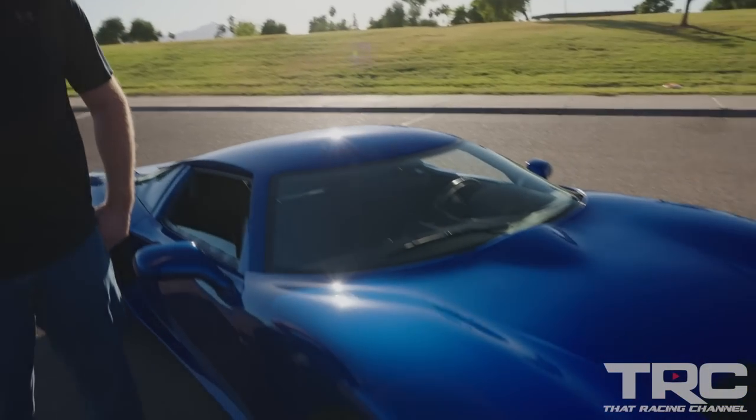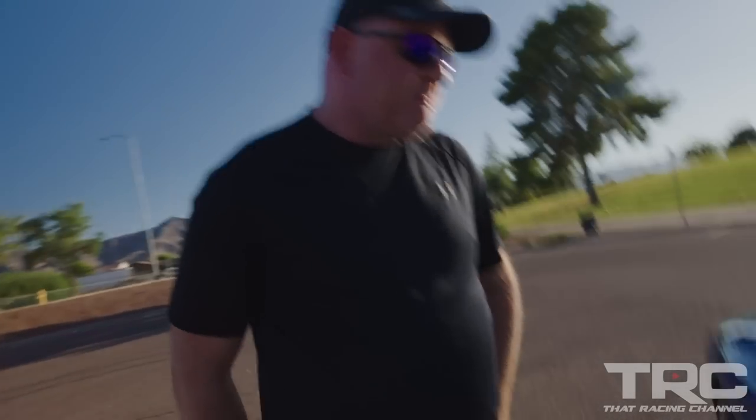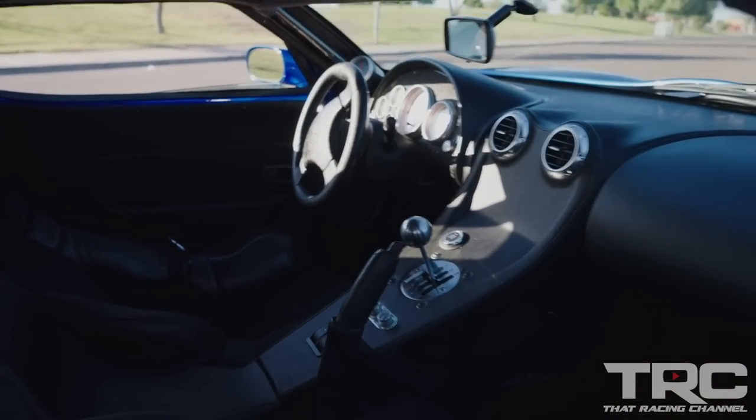This car just looks absolutely insane. How many times when you drive this, how many people say, "What is it?" Every time. Yeah, it's an ordeal just going and getting gas. I mean, you just don't see them, and you definitely don't see them in this quality. They're usually unfinished.